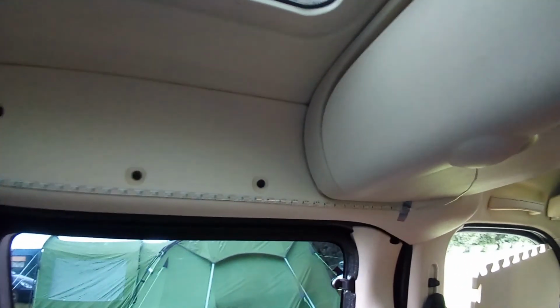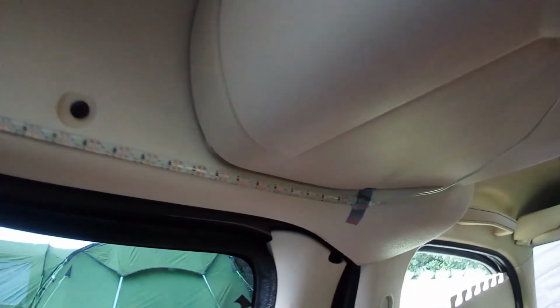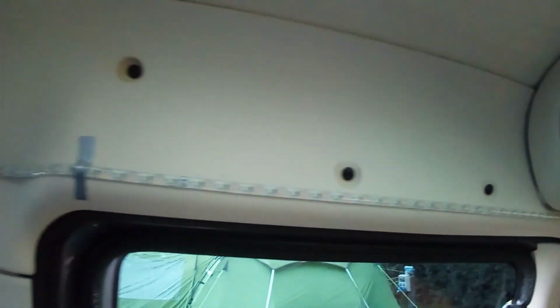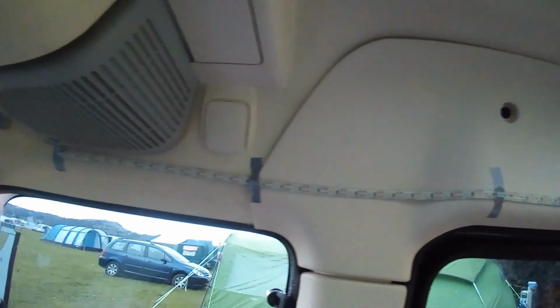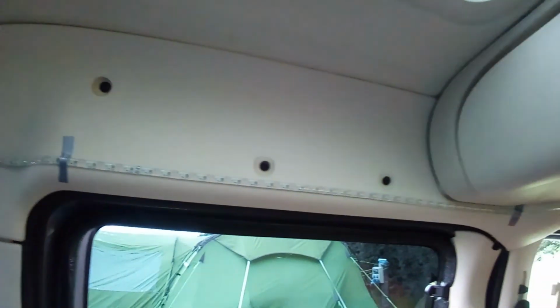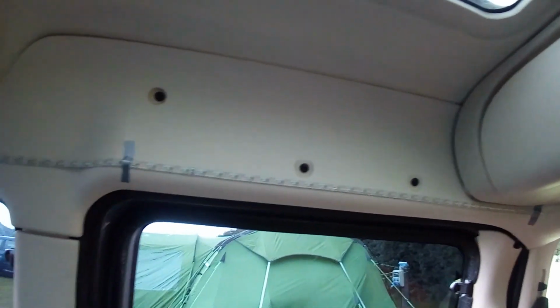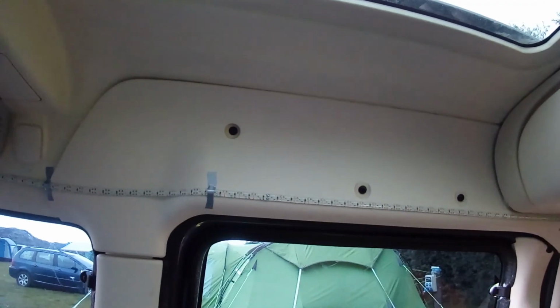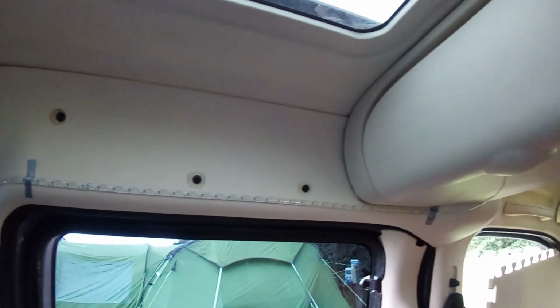So this LED strip light, the glue on it is rubbish. I've had to duct tape it on. You can see, it keeps falling off. And it's fell off, fell on my blanket and got dog hairs on it. So it won't stick now. So I'll have to glue it when I get home. But duct tape saves the day again.